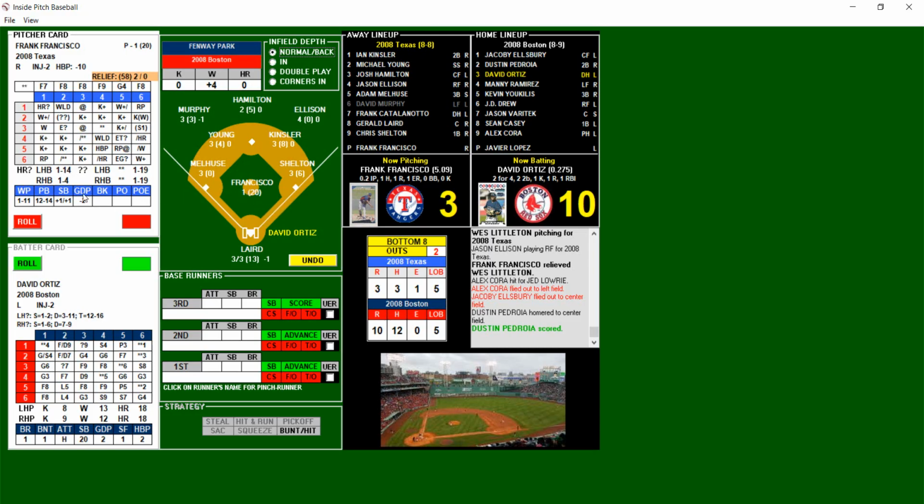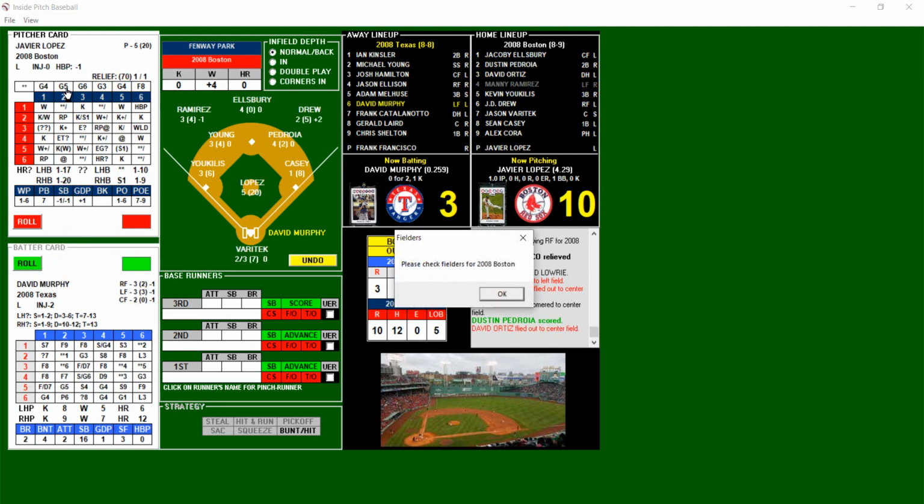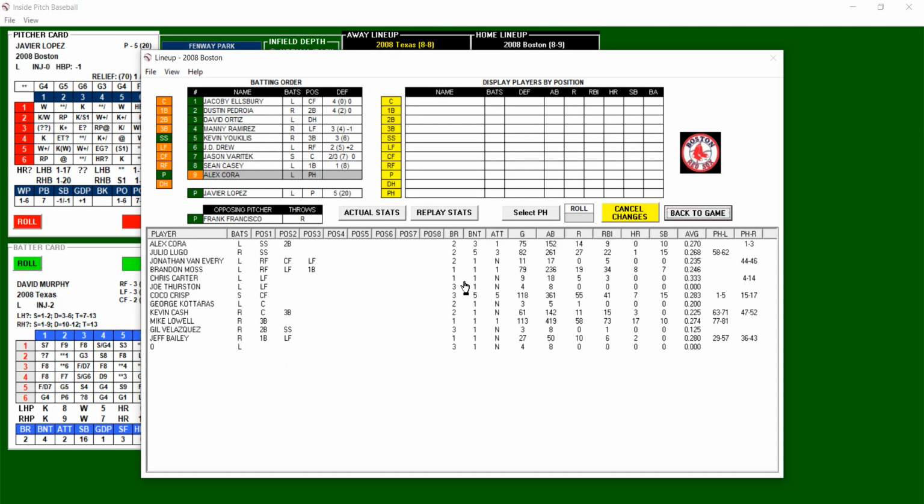David Ortiz is up. He's 2 for 4 today with 2 doubles, a strikeout, a run, and an RBI. And here is the pitch. Francisco faces 2 more. 6-4, column 6, row 4. That is a blank. And that is going to be a 6-5, column 6, row 5, double star 2. And that's going to be a fly ball out there to Hamilton. And that will retire the side.